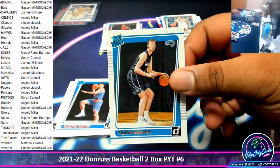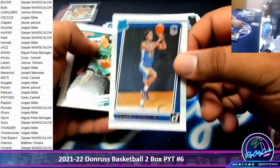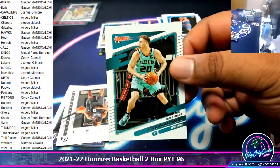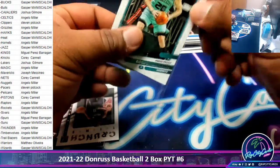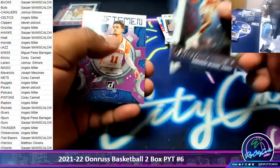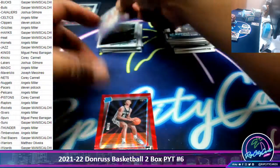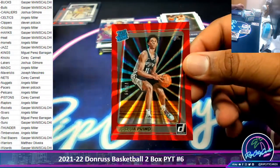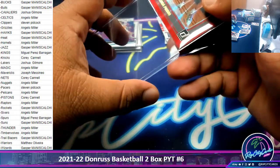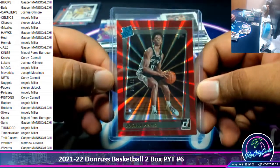Wagner, Magic Rookie, that's a good one. Kuminga, Warriors Rookie, climbing up that ladder, he's been balling. Gordon Hayward, Press Proof Hornets. Trae Young, Purple Craftsman, Hawks. A rated rookie to 99, Joshua Primo of the Spurs. Never heard of this guy, but Coach Popovich, one of the best to ever do it. Who knows? Might turn this kid into an all-star. You never know.